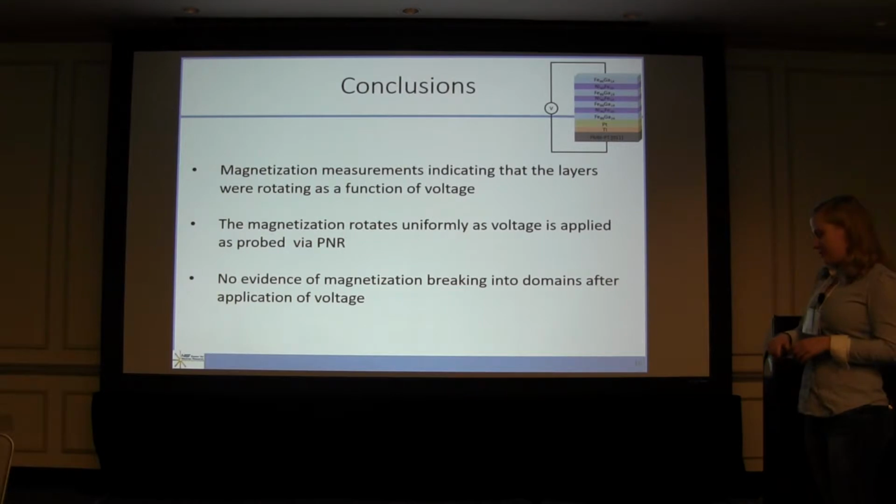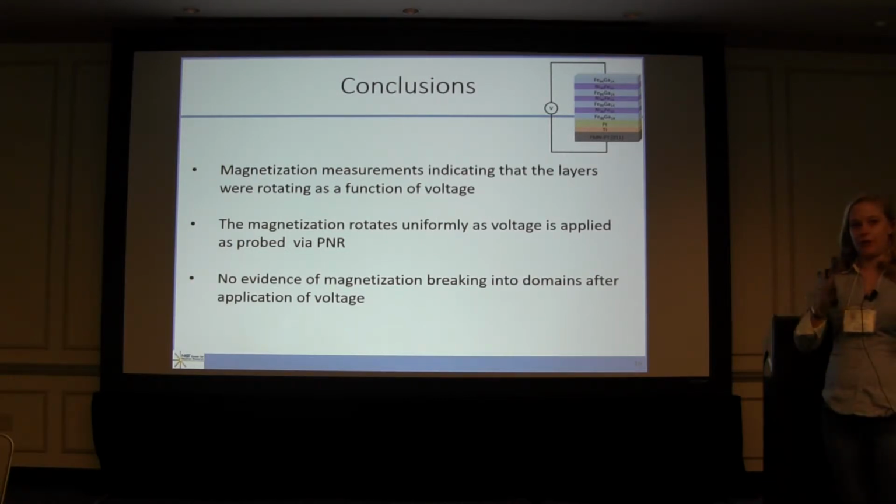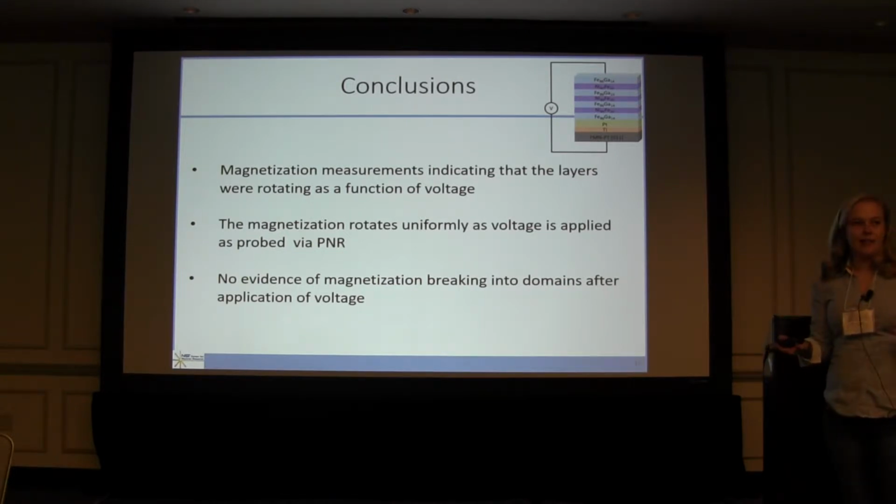So in conclusion, we used polarized neutron reflectometry and in situ SQUID, and we saw that the magnetization indicated that the layers were rotating as a function of voltage. We were able to extrapolate the degree to which our magnetic moment changes as a function of voltage using polarized neutron reflectometry, and we didn't see any evidence of domain formation in our sample as we applied the voltage. Thank you for your attention.